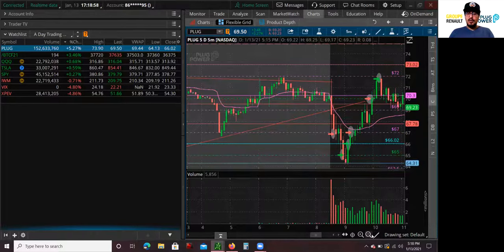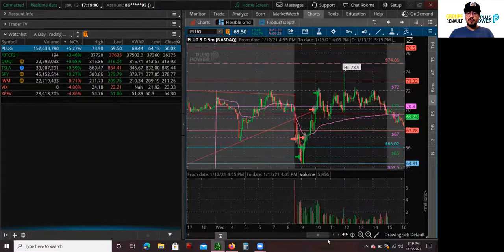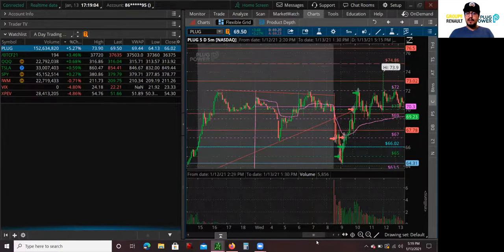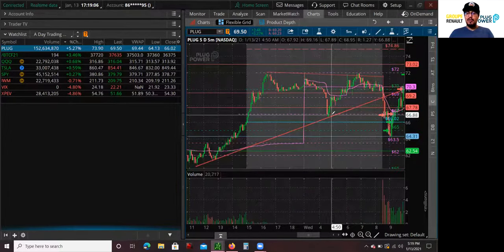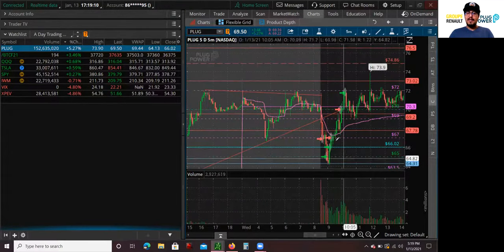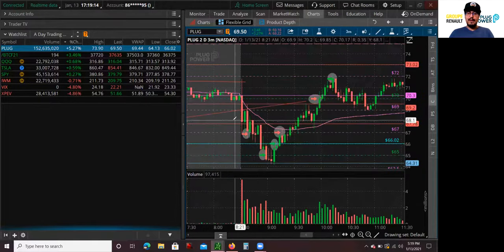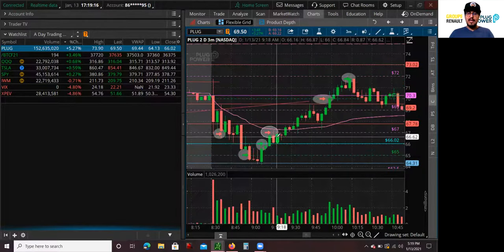Usually another good area to short on a first red day is any pullback to pre-market levels. You guys can see this level at 67. That was a really good area to re-short. So I took my profits. I had a really nice gain on the first trade and I decided to short again at 67.